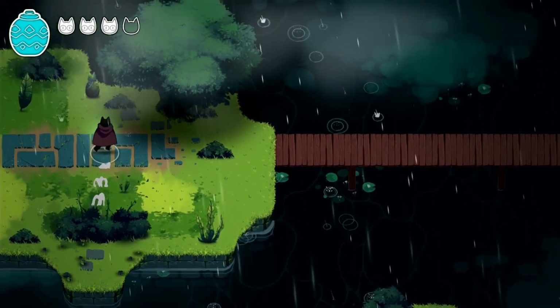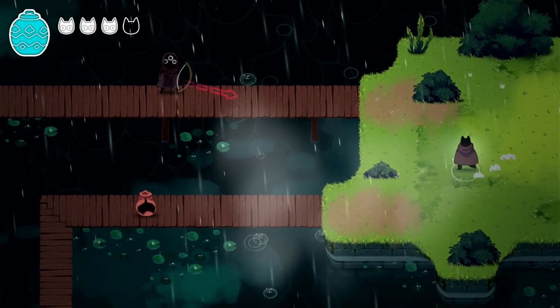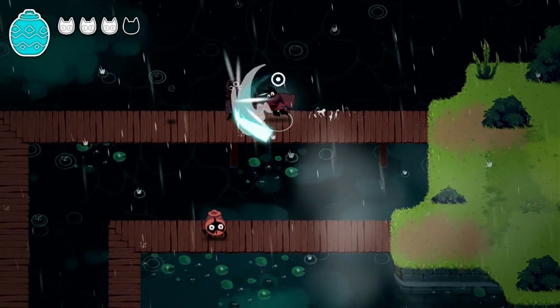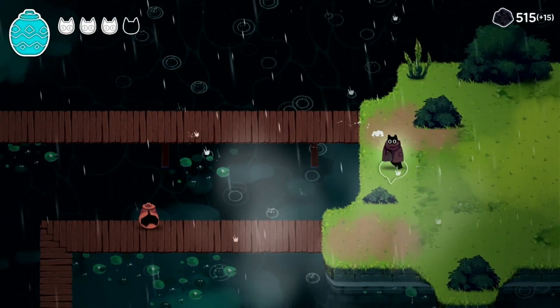There's puzzles to solve. The combat is action RPG oriented, just like classic Zelda games. There's tons of stuff to find, unlockables to add to your character, just huge boss fights. It's really kind of amazing.